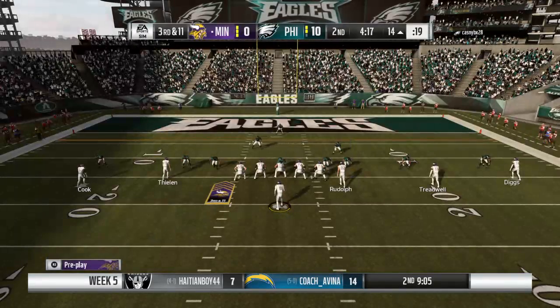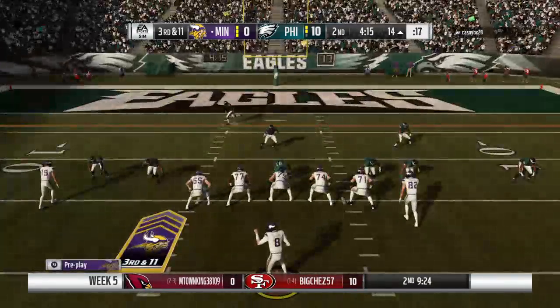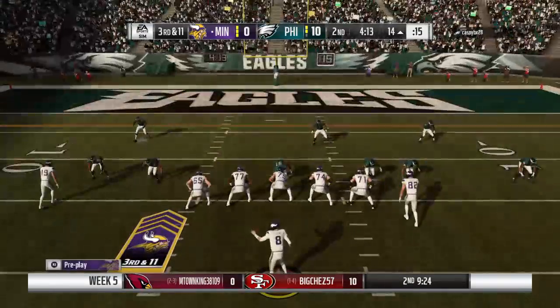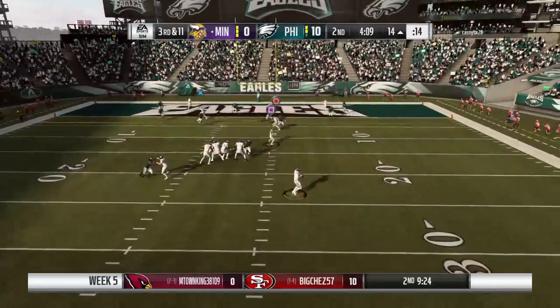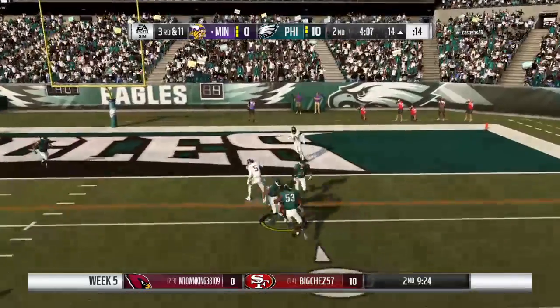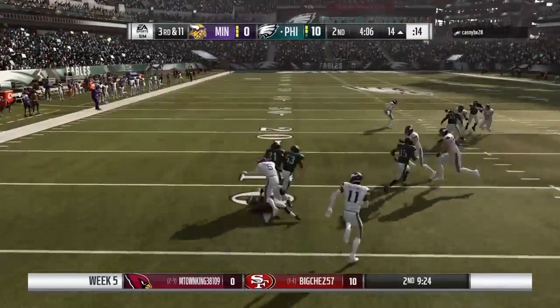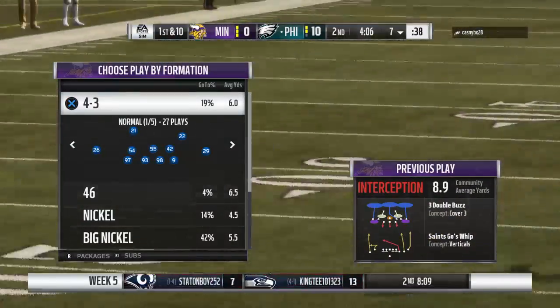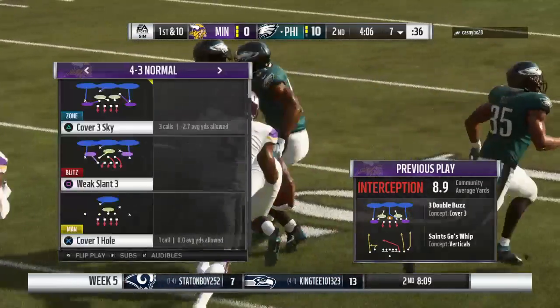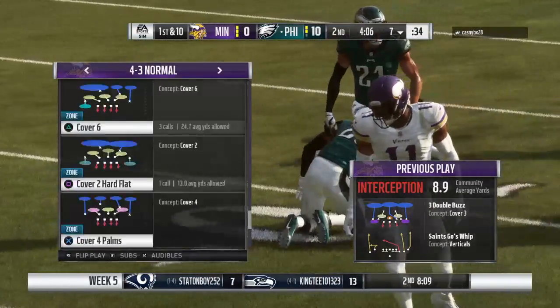Yellow, yellow. Black, black. Throwing is Cousins. And for the 3rd time here in this half, it's intercepted. Picked off by Rodney McLeod. And a big turnover there as his guys will get the football back.